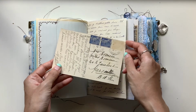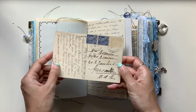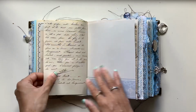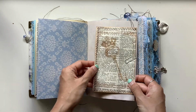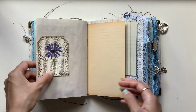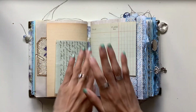This one has a beautiful vintage French postcard, and I love the blue stamps there. Very, very cool. Beautiful letter. And this one also has one of my stamped envelopes with vintage French dictionary on the back, and I love the key with the crown. That's so cool. I love all the layers. Look at this. Look at this.